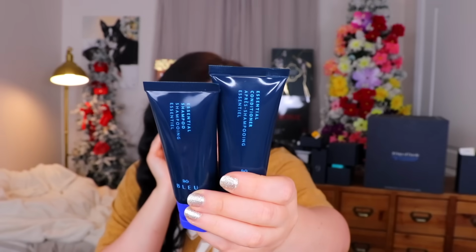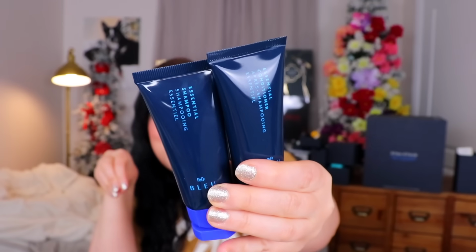We have a little thing here of shampoo and conditioner. They do look like they are sample sizes or trial sizes, but at least they came together in the same day. They weren't separated and counted as 2 separate days, so that's really nice. These are from, oh, R&Co. This is blue. But I feel like this is maybe a men's product though. They smell kind of good though.